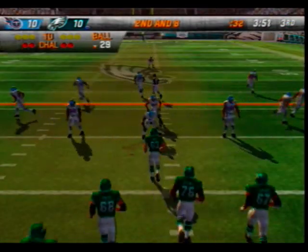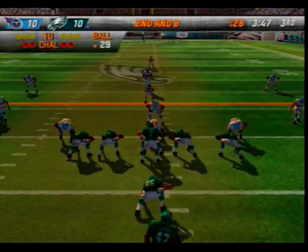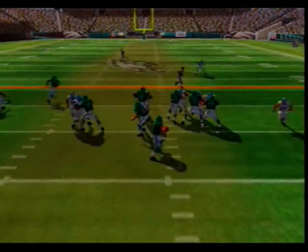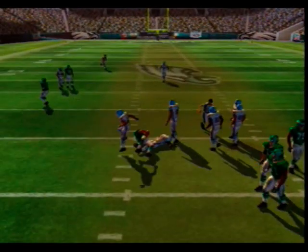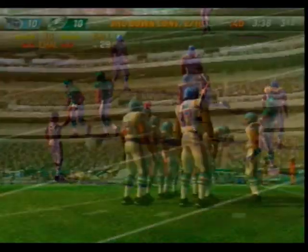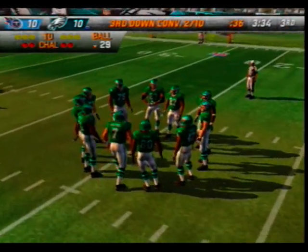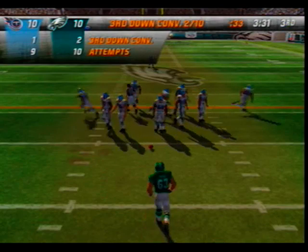Second and eight. Ball on the 29-yard line. Taylor lines up behind his fullback. They're coming with the blitz. Harris is there on the stop at the 29. He was looking for some room on the ground, but the defense was right there. Running with a quarterback can be very effective if the defense isn't expecting it. But they were in good position, and they got to him very quickly on that play.